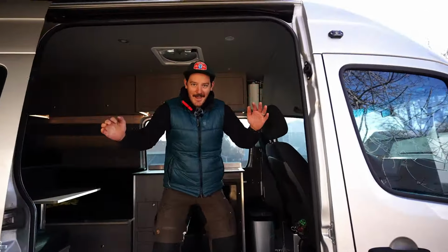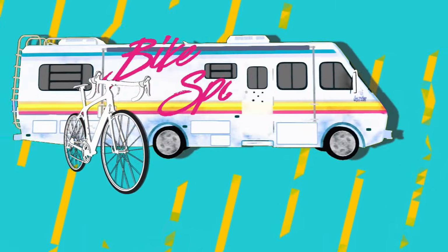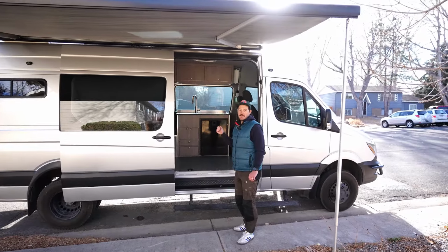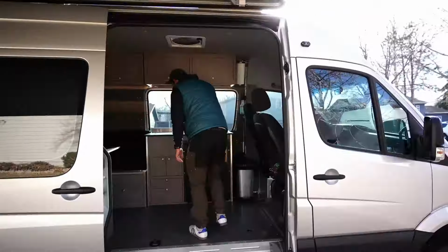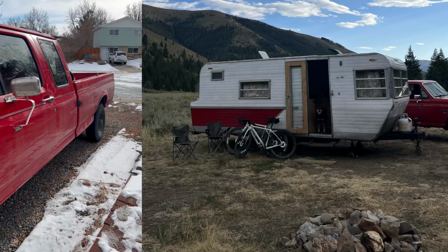What's up? Welcome to my van. Let's head inside for a tour. So this is Bike Sports HQ 2.0, 1.0 being our Ford '97 F250 7.3 liter hauling our vintage camper.